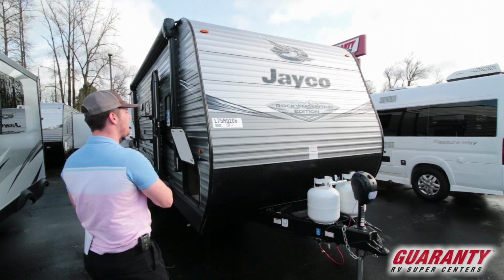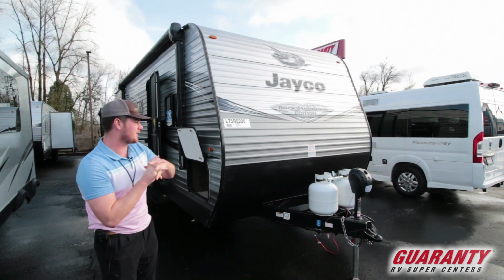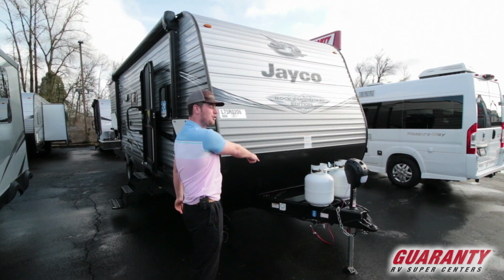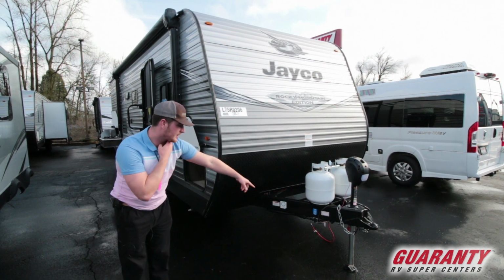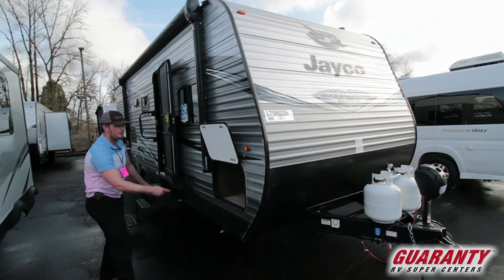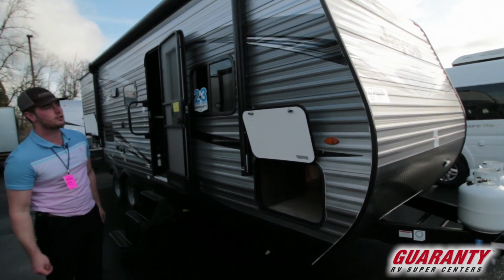It's going to be a Jay Flight Rocky Mountain edition, which is going to give you the front power tongue jack, 2 5-gallon tanks, and 2 batteries behind that. And then you will get a solar prep down here. And then on to the side, we're going to get a pass-through that will go all the way through it.